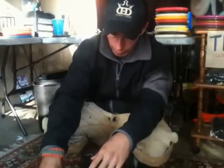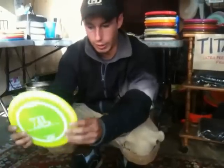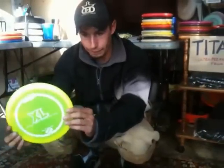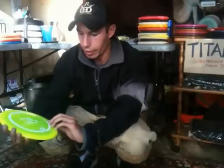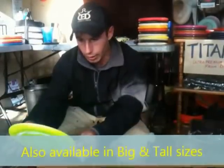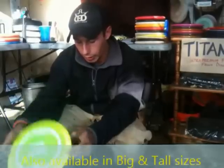For, I guess what you would say, fairway drivers, I really only throw the ZXL. It's an understable, kind of flippy, I guess, fairway driver. It does a little bit of everything. I enjoy it quite a bit. The hyzer flips really, really cleanly.